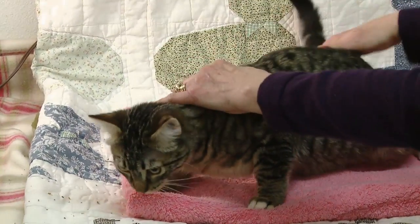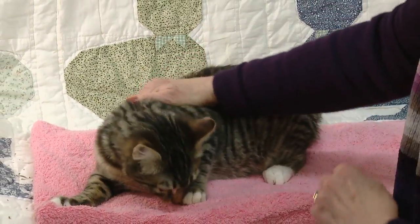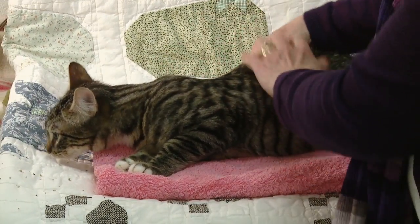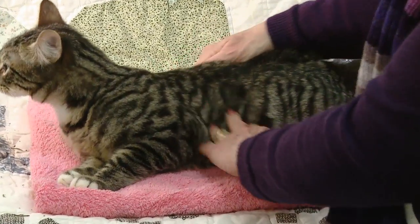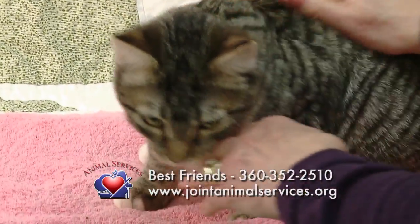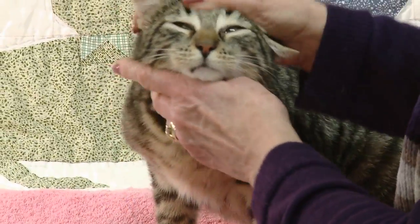In most tabbies, you have the black stripe that extends down the tail. This one, you can see where the stripes meet at the top, but even that spots out into striping. And some of the stripes come up as circles, and some are just straight. So it's really a combination, classic tabby and tiger tabby. What a pretty, pretty boy.